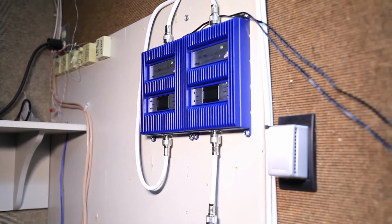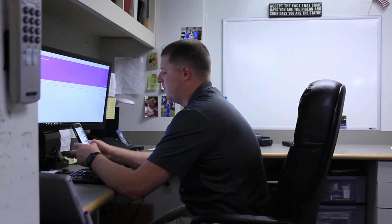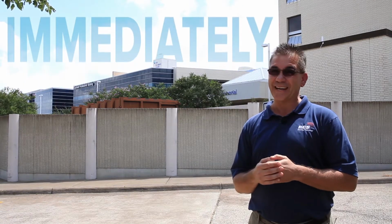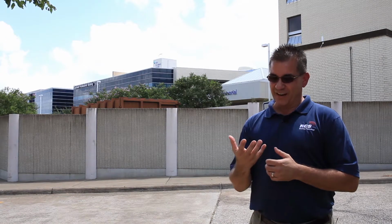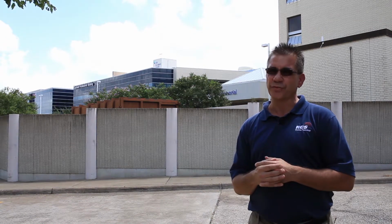And that's really what you need. You need something that's a low cost to maintenance, and just works. They notice an impact almost immediately as soon as we turn it on. Everyone's looking at their phones, they're seeing the bars rise, and they're very happy with the service they're getting.